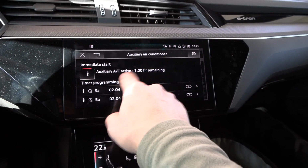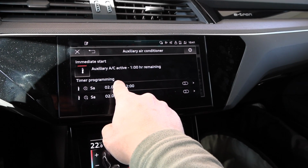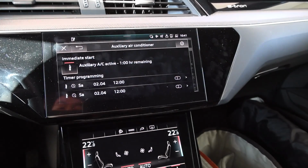But when you're stationary without charging, wait. Yeah, there was another mode where you get half an hour, but that's good enough.